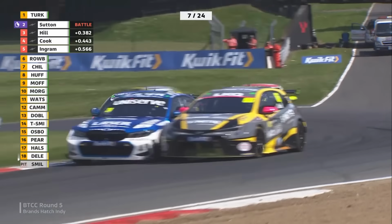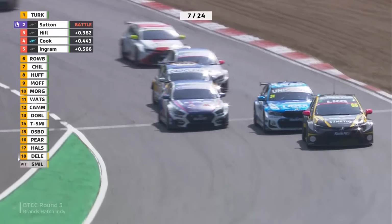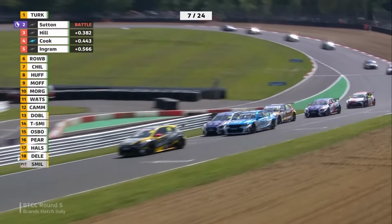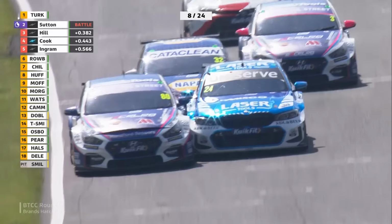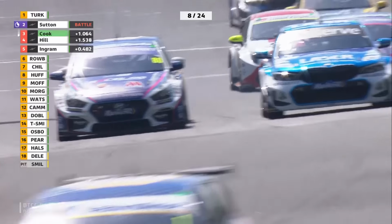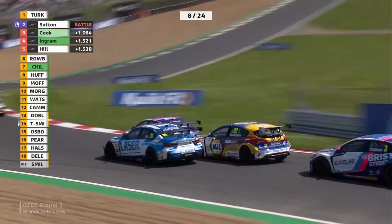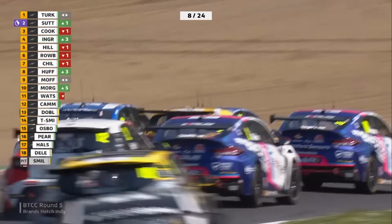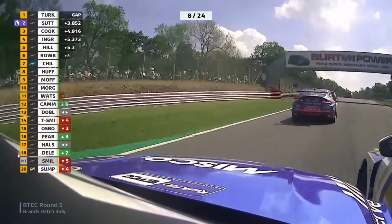And now side by side, Hill and Cook round the corner. Ingram right behind. Yeah, Ingram on the inside line, so Cook's temperatures may well start to go up. The pace will diminish. So across the line, Turkington, Hill, the top two, 3.8 seconds between them. Over the line, Josh Cook goes through as Ash Sutton is just ahead of him in second spot, and Jake Hill being elbowed down through the order. Fifth indeed as he comes out of Paddock.